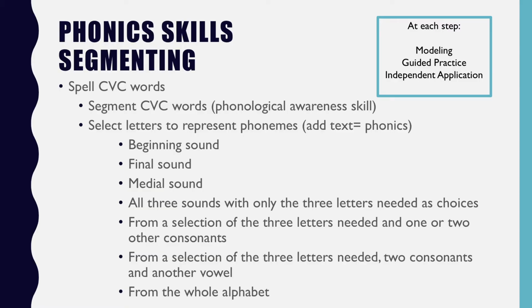Okay, so what does segmenting look like, broken down into all the little steps? And also just a little reminder in the corner there, at each of these stages, we want to provide modeling, guided practice, and independent application of the skill. So if the task is spelling CVC words, they need to be able to segment CVC words. So that oral blending that Leo was doing with the snake. But to get there, we might have to do some things first.